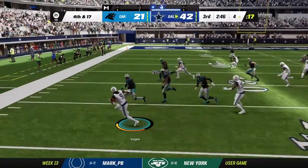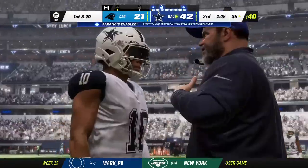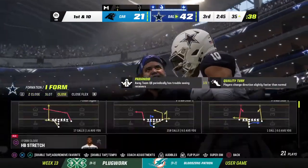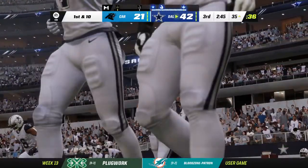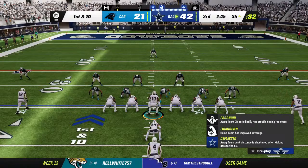Taken right around the 44. A solid stiff arm. And he's going to be out of bounds down around the 35-yard line. That'll go as a punt of 32 yards. And this offense, they're going to have excellent field position. They take over with a 1st and 10 on the short side of the field.